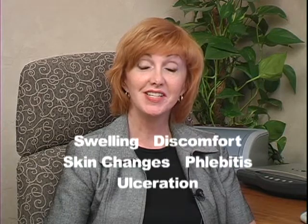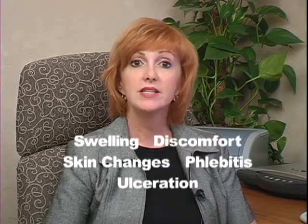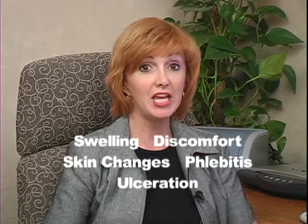condition. Symptoms associated with venous insufficiency are swelling, discomfort, skin changes, phlebitis, and occasionally skin ulcers in the lower leg. When venous insufficiency is associated with smaller surface veins, sclerotherapy, often using ultrasound to first treat the hidden veins, is an effective method of treatment. In this picture, a hidden feeder vein is being treated using the ultrasound-guided injection technique. This technique is safe and effective when performed by an experienced clinician.